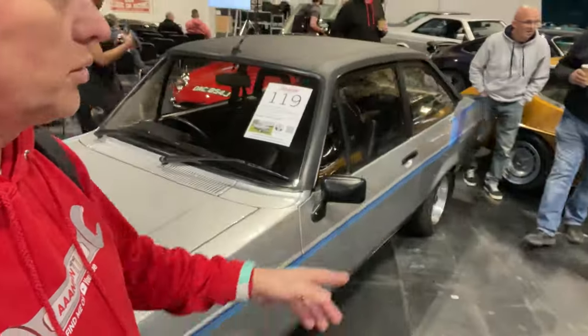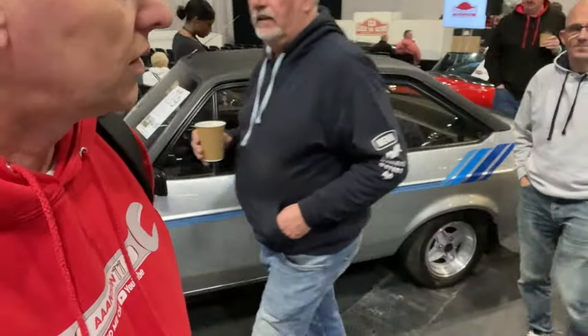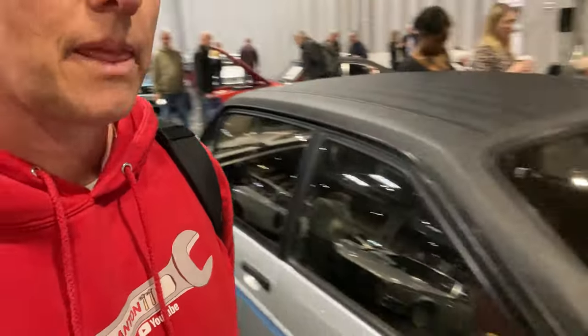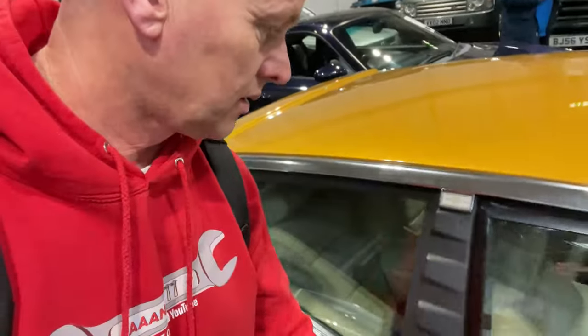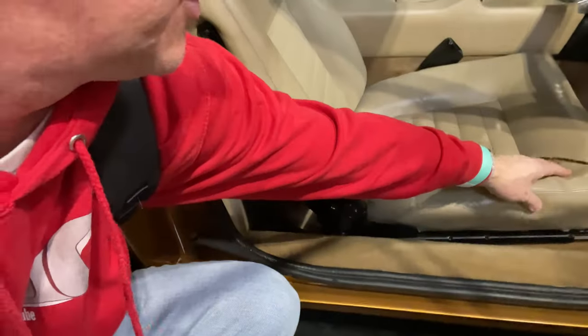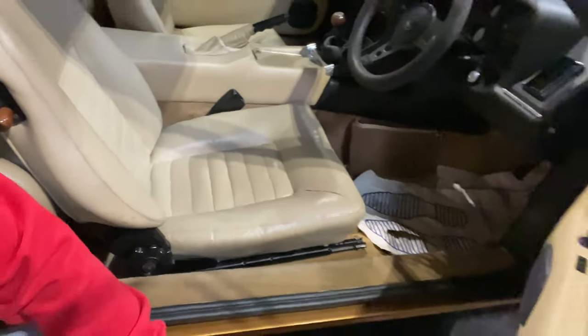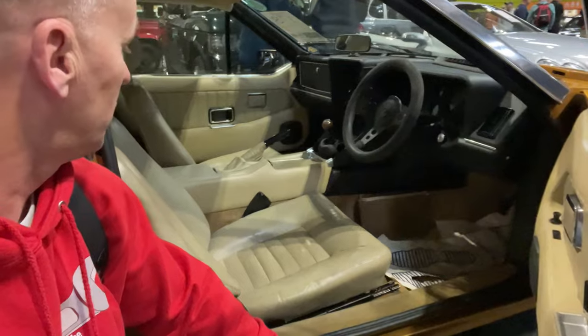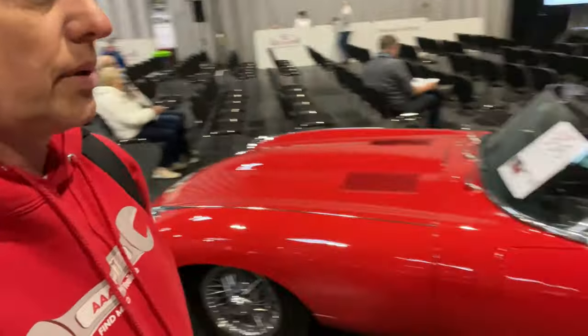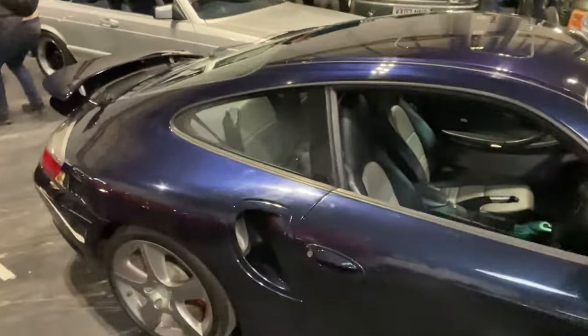What else we got down here? Got a Lotus. Yeah, suffered the fate of the ripped seat again, like they do suffer with this on there. Low as you like though, aren't they? They're so low. There ain't a lot of distance from the floor to that. You won't be able to see much around the country lanes. Another E-Type.